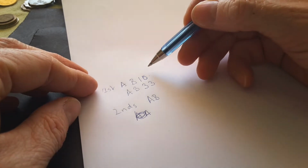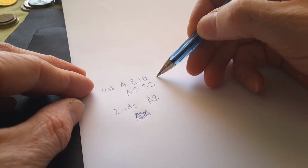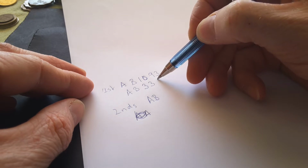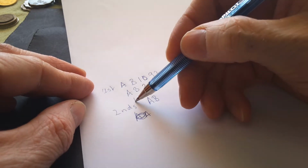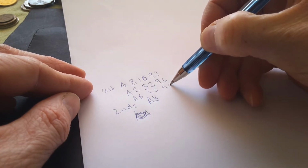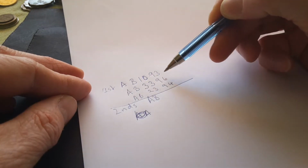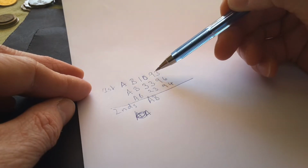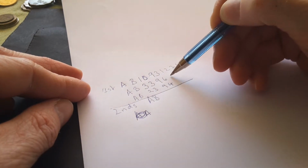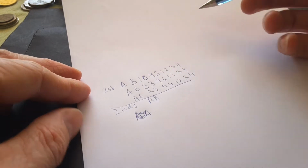Now here's where it becomes more tricky, and a lot of people get confused with this. The next two numbers will be 93, 94 and 96. So 96, and then we have AB 23, 94. The first series only had those 3 numbers as the third and fourth number series, and the other ones were just normal numbers in a series, so they don't really count.